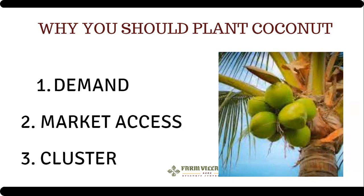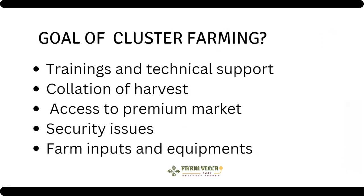So this is what we need to do. This is the essence of the clusters. We collate and give to the companies and we sell for them. So cluster is not planting for you, you plant yourself. Now, goals of cluster farming: trainings and technical support. Yes, we provide technical support in the sense that if you don't know something, like a pest of this size you've never seen before, you bring it to the WhatsApp group, we dissect it, people that know more. There are expert coconut farmers, and all of us are learning together.